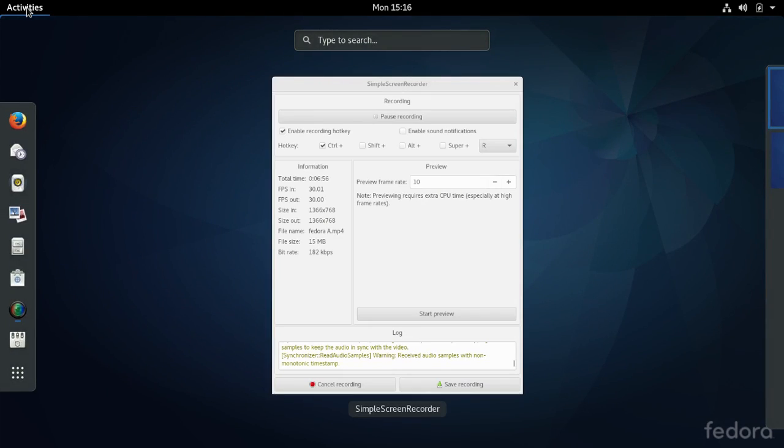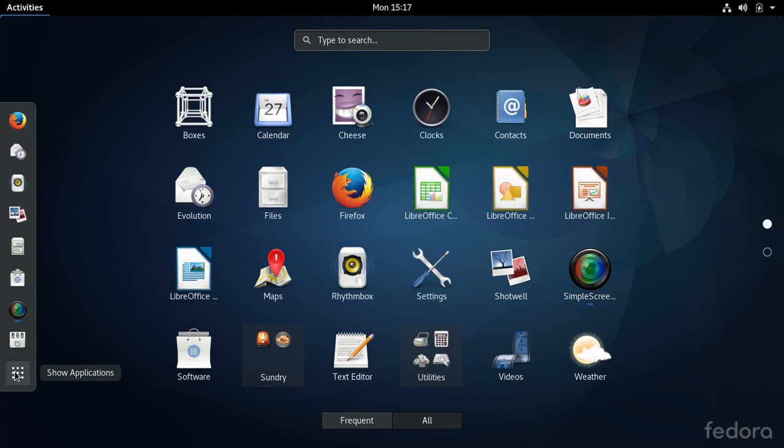I haven't done much to the system. I've installed the SimpleScreenRecorder, as you can see here, and as I say, I have the tweak tool, but I had to download it. I've also installed the RPM Fusion repositories. In my view, Fedora is useless without the RPM Fusion repositories.